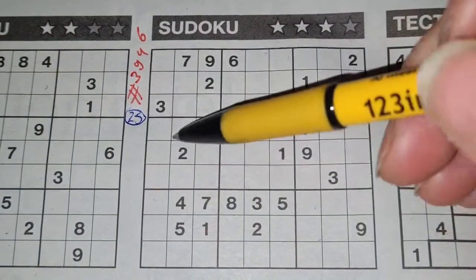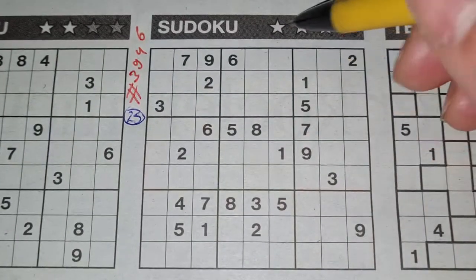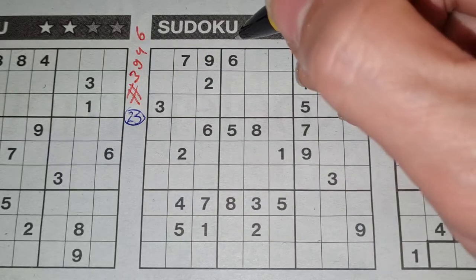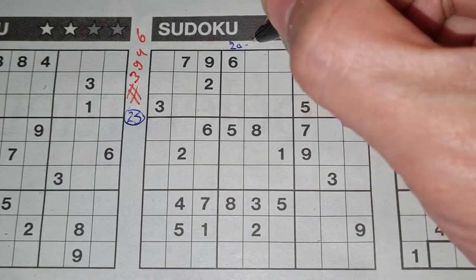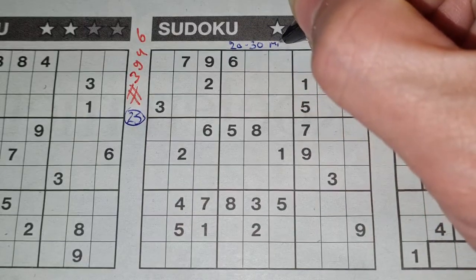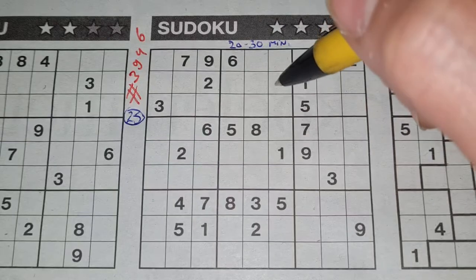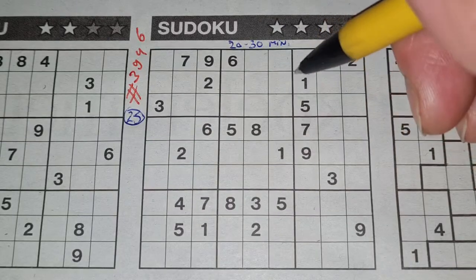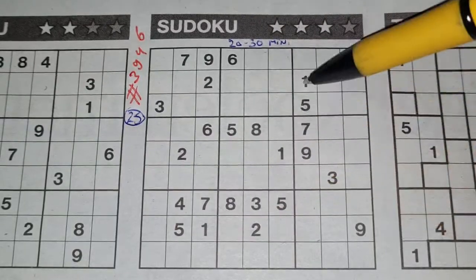25 printed digits, it's a kind of indication of the difficulty level. And for a 3 star puzzle, I need 20 to 30 minutes to solve. That's my time limit. So let's get started. We have here 3 ones.